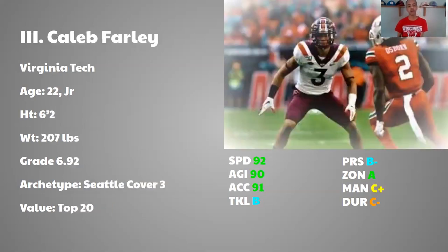All right, number 3 here, Caleb Farley, cornerback out of Virginia Tech. He was my cornerback 2, fighting for cornerback 1. And then some of the injury stuff, at least getting back surgery. So he's missing his pro day with his back surgery. So that's one cause to pause, or I'm not really excited about that per se. But he has the speed. He's a solid tackler. He's the best zone corner in this draft class.